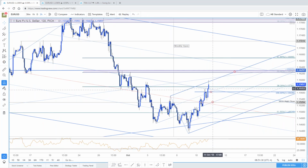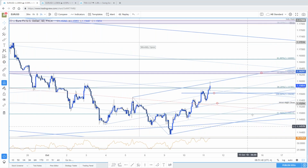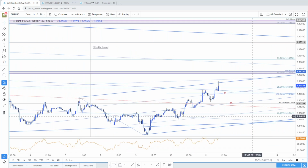On the initial approach right now, if we pull back and hold above the 50 line here, that would be an entry I'd be looking for against that low to play the breakout. Let's look at this near term. Here's the 60-minute. Here's the 30-minute.